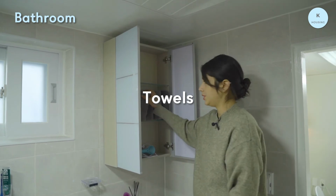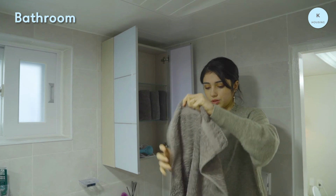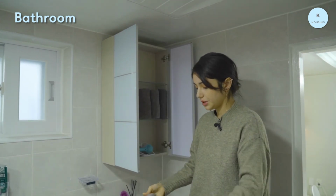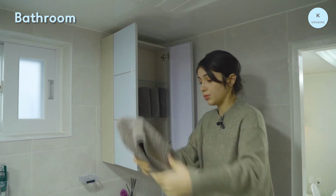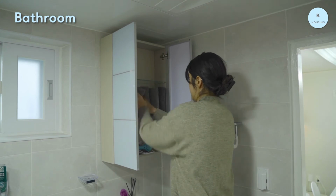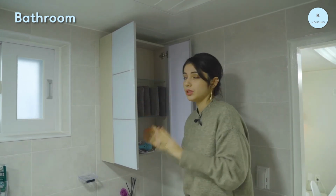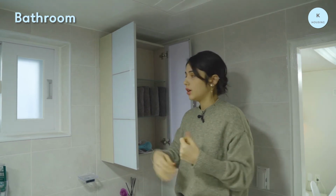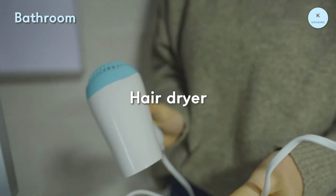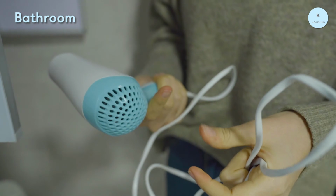Also we have a towel here. It's good because we have a towel. It's a nice face towel. Actually Koreans really use that kind of small towel, putting it on the shelf here, and for example using and using and then throwing it into the washing machine. And we have that kind of small cute hair dryer. First time seeing one this small.